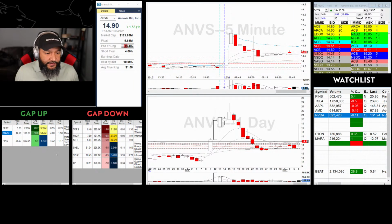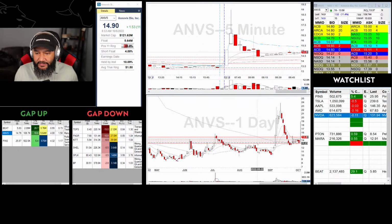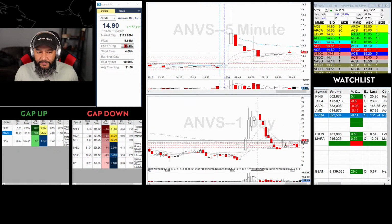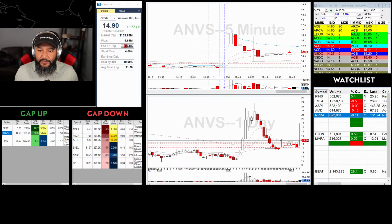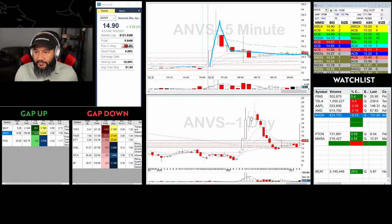ANVS I see making an appearance, gapping up 10% at the moment. We've seen this before. It's not a great ticker. It can be explosive. A low float stock at 5.6. Be very, very careful. I don't like the action this morning though. A pop and then just kind of drops back down here.